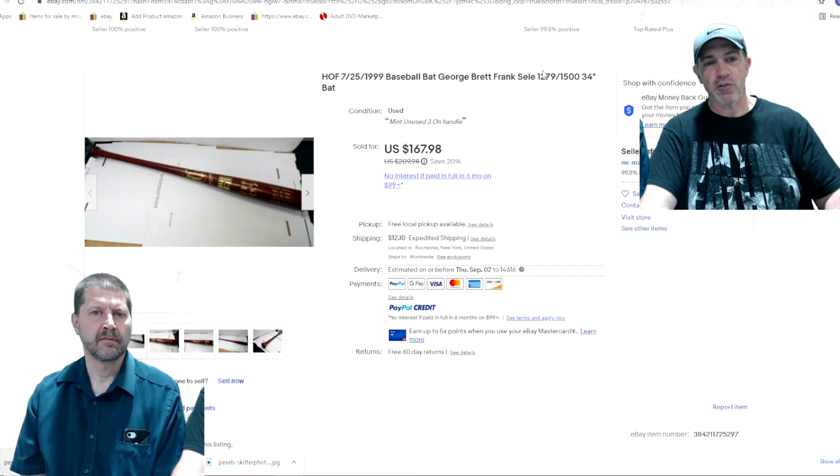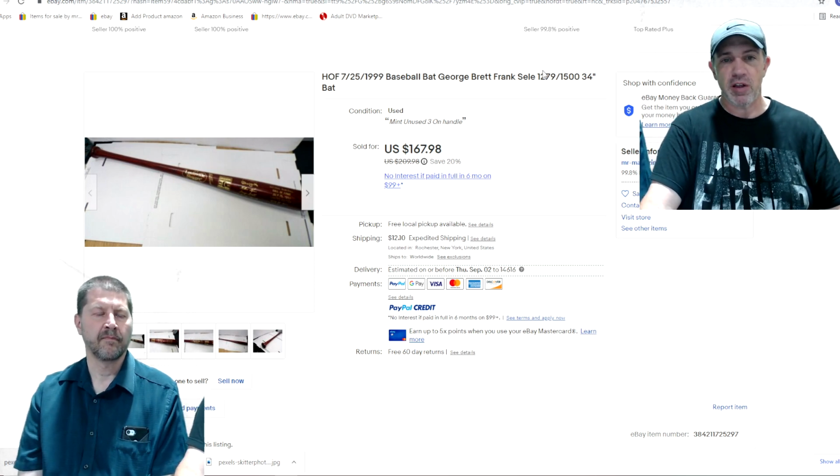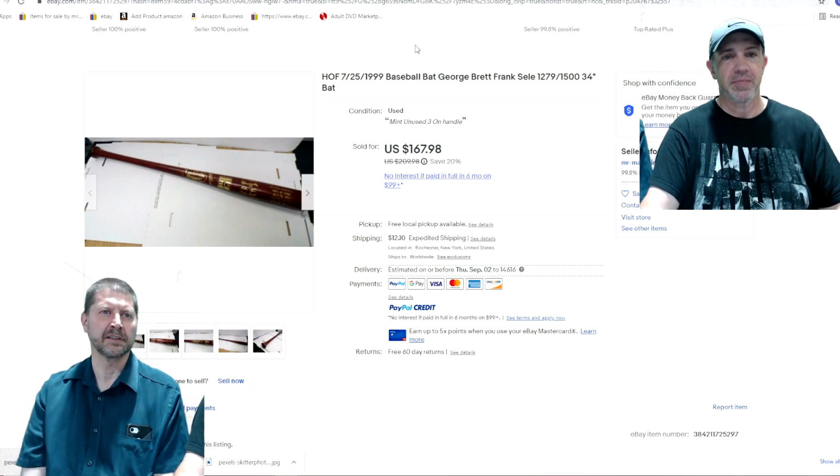These are out there because you could buy them from the Hall of Fame, limited, until they sell out. They're all brown Cooperstown bats. So very cool. All right, that's what I was just going to ask, what the origin is. So they came from the Hall of Fame.